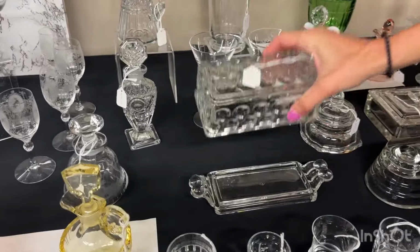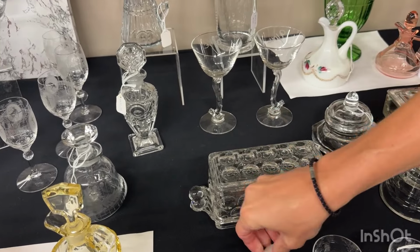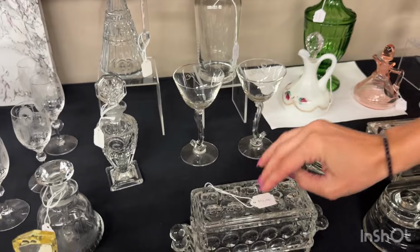Whirlpool covered butter. The bottom is marked with the diamond H, and it is $75. Forgot to tape that on, didn't I?